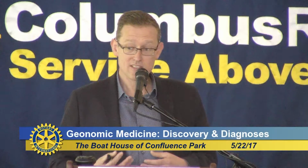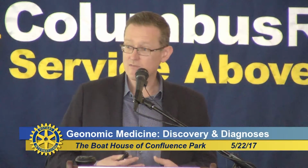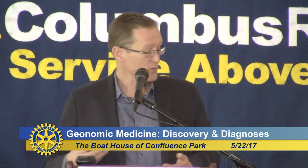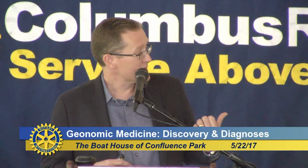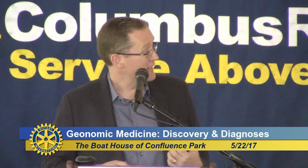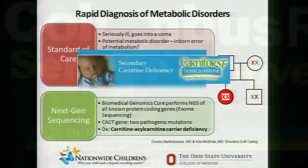We were able to diagnose the disease for the family and give them a diagnosis. And the family was also able to receive genetic counseling in terms of their risk moving forward with additional pregnancies. But the disease was called carnitine acetyl carnitine carrier deficiency. And this is something that could have been easily treated with oral drops had the diagnosis been made when the child was born. So it was a metabolite she's missing, could have been very easily replaced.